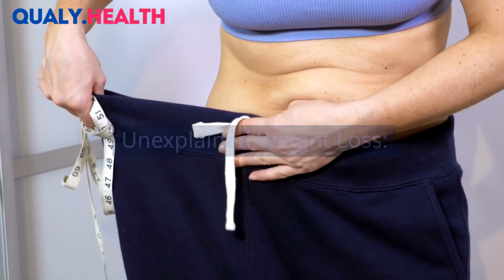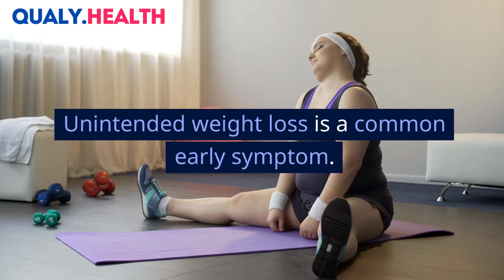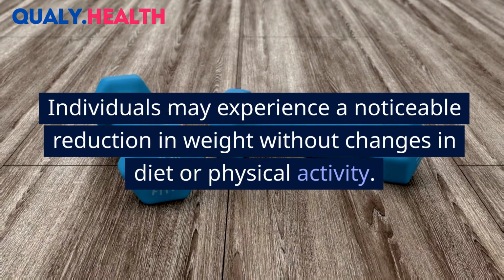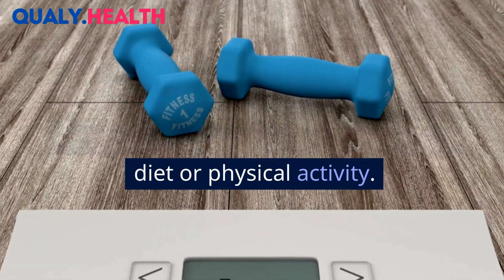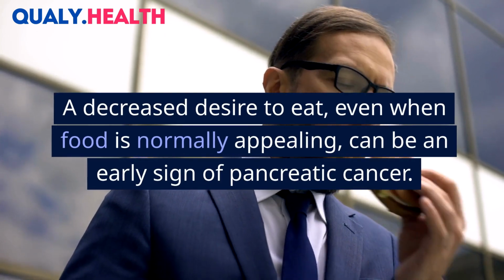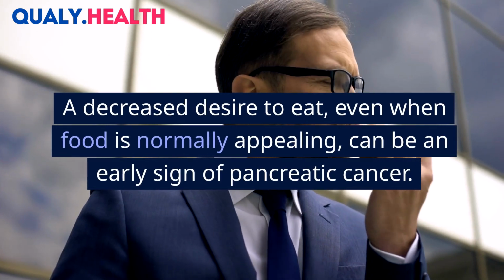Unexplained weight loss. Unintended weight loss is a common early symptom. Individuals may experience a noticeable reduction in weight without changes in diet or physical activity. Loss of appetite. A decreased desire to eat, even when food is normally appealing, can be an early sign of pancreatic cancer.